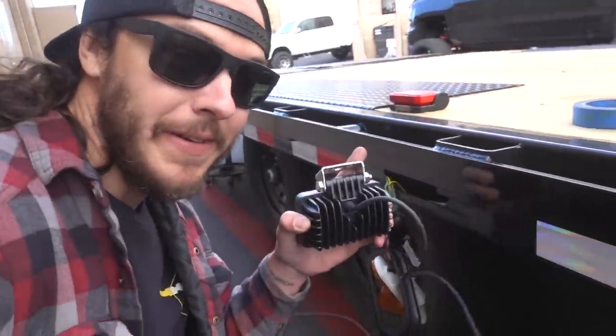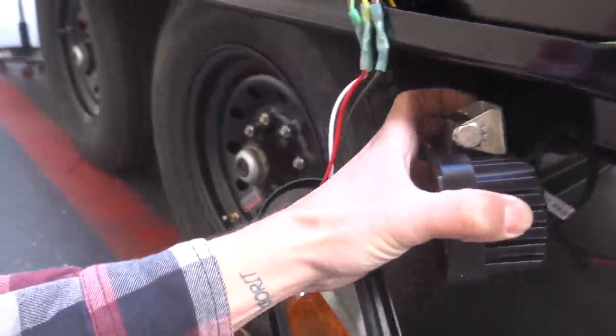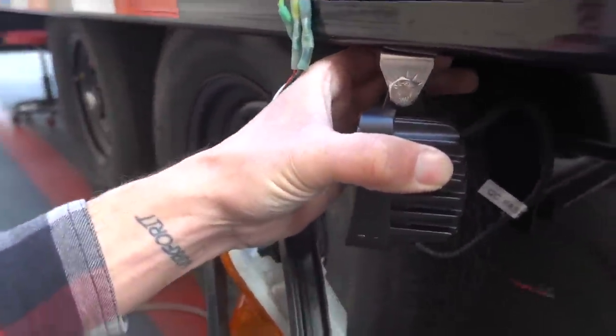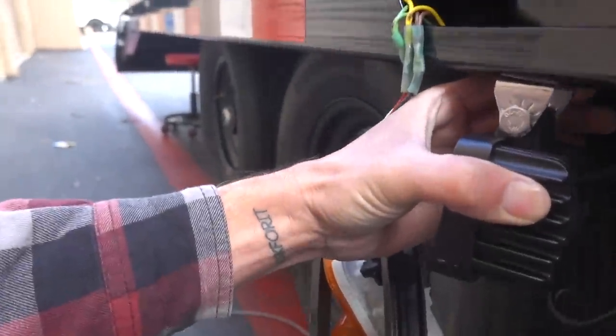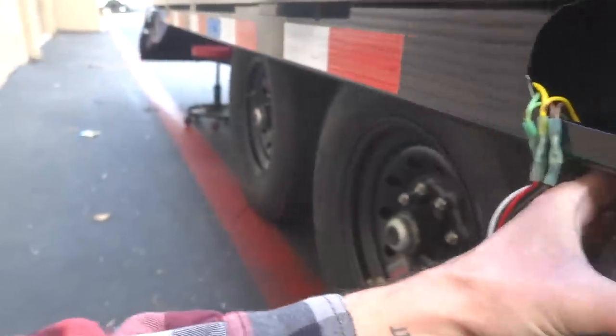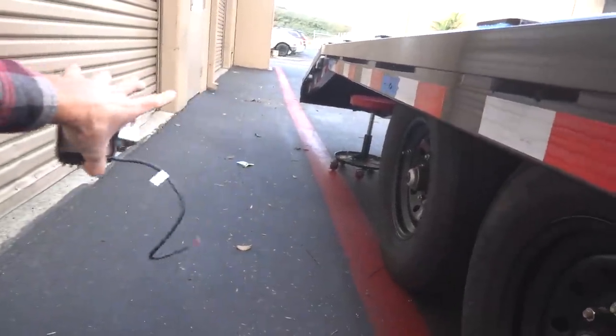We're gonna take more of the Phoenix work lights, which is what we're gonna be using to light up the deck up there. And we're gonna mount them here. They're barely gonna stick out, but they're not gonna be anywhere past the rub rails here. And we're gonna use these as angled lights to shoot off at an angle to light up anything behind the trailer, as well as showing the whole back section or anything that's going on over here.